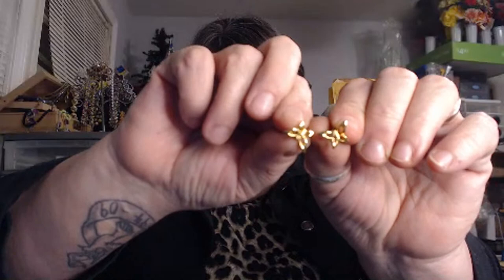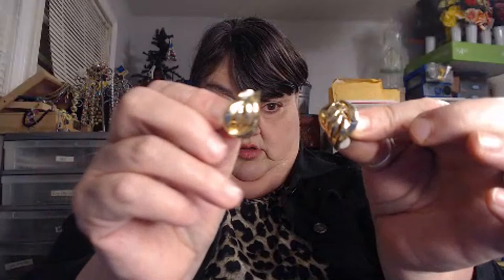Here are the clips. Oh, come on. This, little shells. And then you've got these little pierced pearl with a little loopy down.